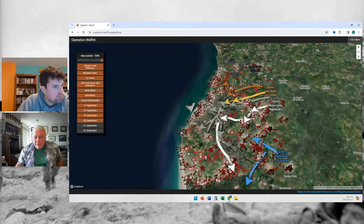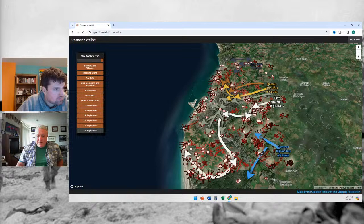Yeah, there's not much known about that. Go to the next, the 22nd there, I think. Yeah, or the 21st. So you see now they're moving along and clearing up the positions, rolling them up on the flank, the North Novas, and then the last bunker. You get the last one there as well. There, yep, red things. There we go. And they meet up. The Highland Infantry meet up with the North Novas on the coast. There's another bunker along there.